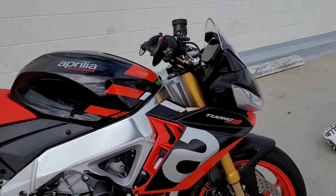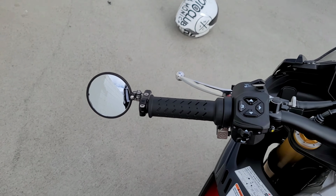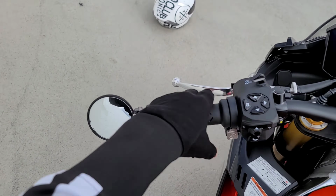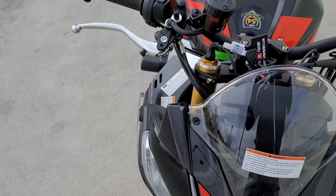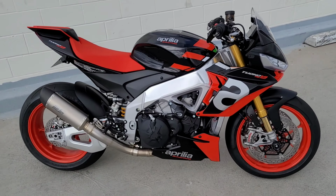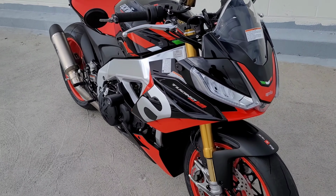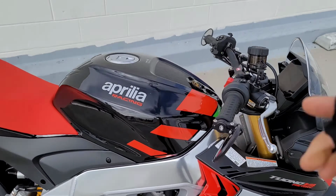CRG lane splitter mirrors. Effective. These are the 3-inch. Really easy to flip out and in when you're splitting lanes. What else? You'll notice that we deleted the front turn signals. He will be installing the Euro race map into the bike probably later today when I meet him at the shop. Let's turn the bike on for you guys.